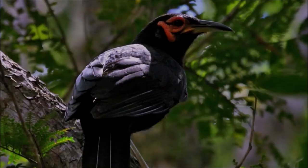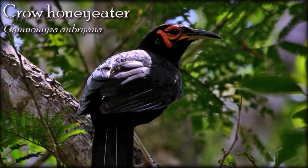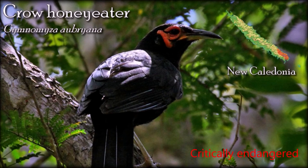The crow honeyeater is a very large honeyeater endemic to humid forests in New Caledonia. It is relatively inconspicuous, and lives either in pairs or alone. It forages for invertebrates and nectar in the canopy and midstory. This bird is critically endangered due to introduced rats. It is estimated that there are between 50 and 249 birds left.